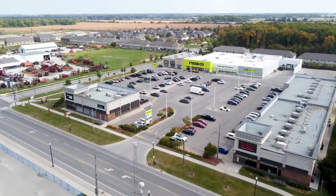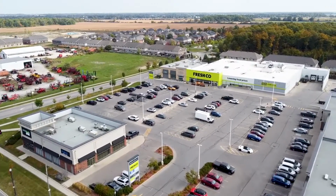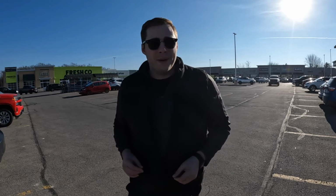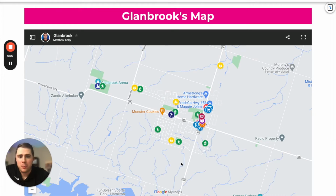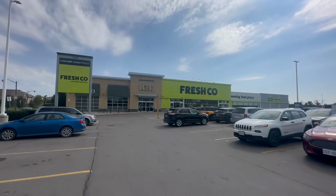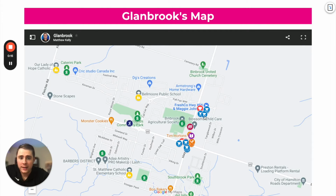But to truly grasp all the shopping opportunities that are available within a 10-minute drive of your home when you're living in Binbrook, let's go jump on the map quickly and take a look at other shopping opportunities available within the Binbrook area. All right, so here's Binbrook on the map. So the plaza we were just in with that Freshco, that LCBO, is just located on the northeast side right here along 56. You have a few of those shopping plazas I was mentioning just a little bit south on Highway 56.